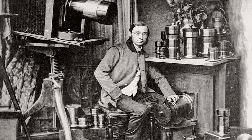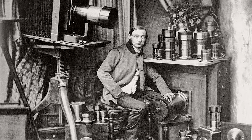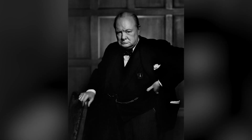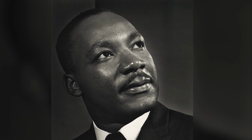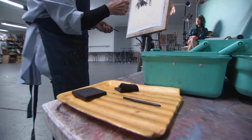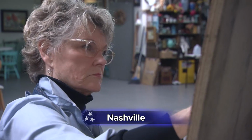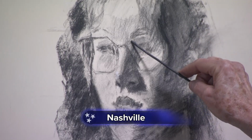In the 19th century, photography made its indelible mark in the world of portraiture, and for many years, the medium has been used to capture famous faces of the modern world. Then there's Rita Maggart. For this Nashville artist, the medium of choice is, plain and simple, charcoal.